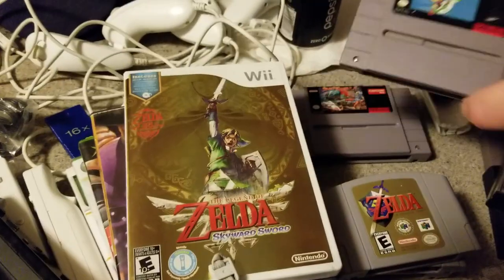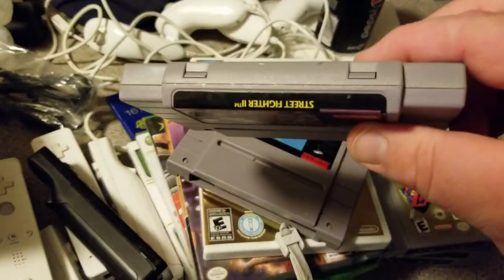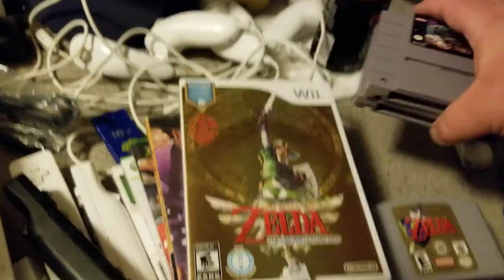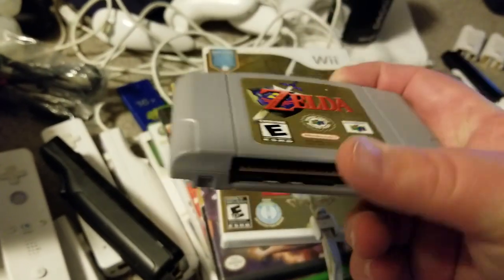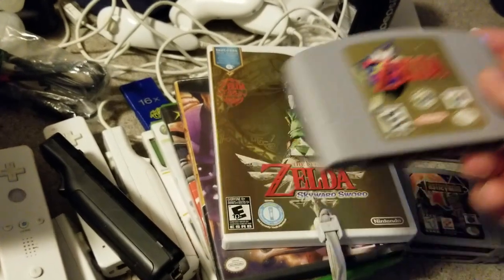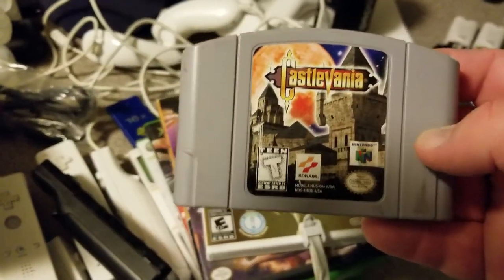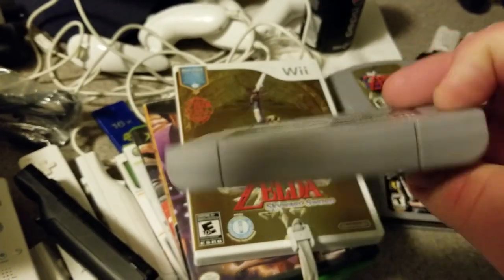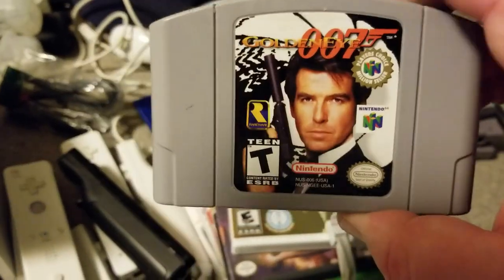We have Mario World, Super Mario World, and Street Fighter 2. Probably another $15 to $20. Zelda Ocarina of Time, the player's choice, a heavy hitter, good condition. Maybe a $25 to $30 bill. All day Brando. Castlevania. I may have to double check to see if I have this. And GoldenEye. Probably a $10 to $12 flip.